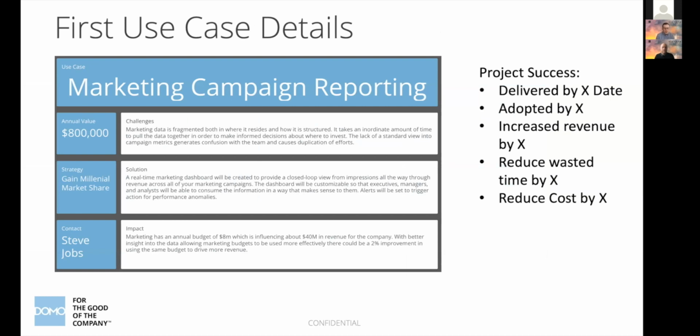When we talk about use cases and really defining the use case that we're going to do and how we scale, we've mentioned that we start with strategy first, and this is a good example of how we think about what we're going to accomplish when we're framing up what it is that we're going to do: what's the business challenge, what's the strategy behind it, can we get to some sort of value statement, and then what's the impact on the business.